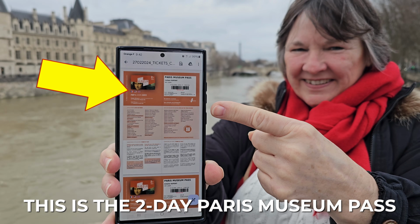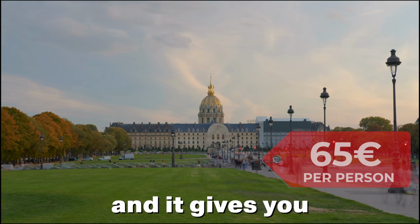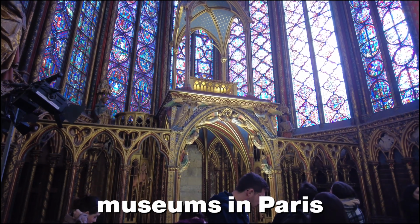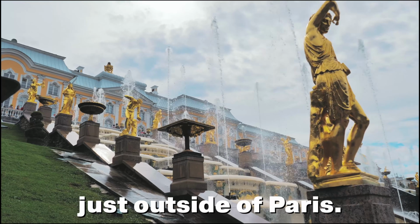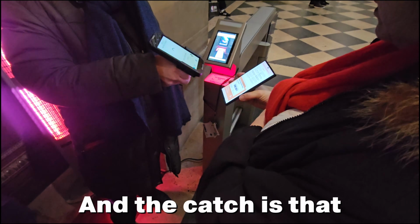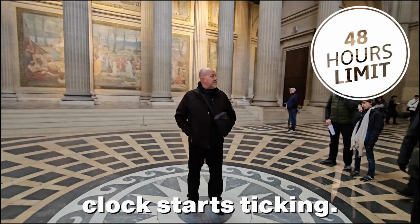This is the 2-day Paris Museum Pass. It costs 65 euros per person, and it gives you access to 41 museums in Paris, plus 21 more chateaux and museums just outside of Paris. And the catch is that once you enter the first museum, that's when the clock starts ticking.